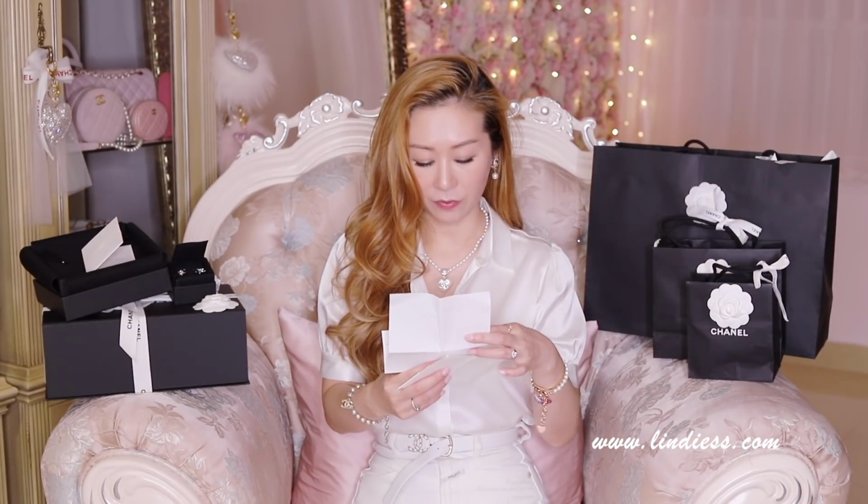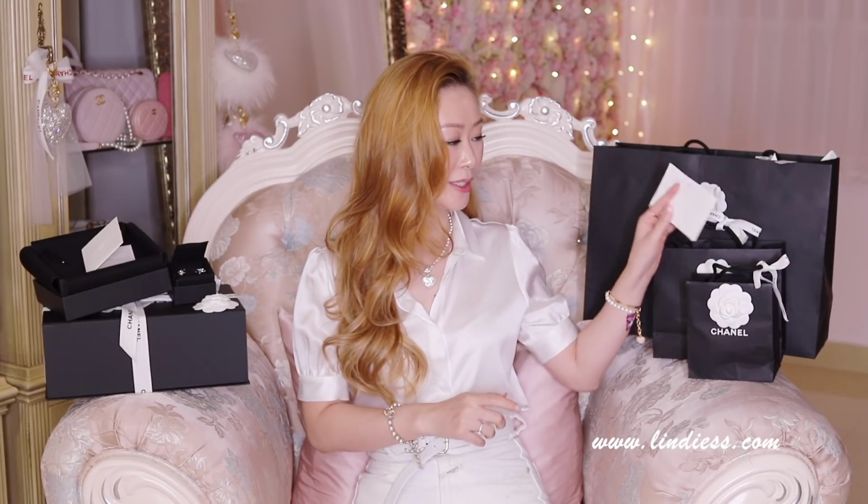And I got these for 3500 MOP, so I think that is quite a normal price today for earrings, so not too bad. It comes with double CC logos and also crystals, so I think that is quite an okay price for double CC logos.